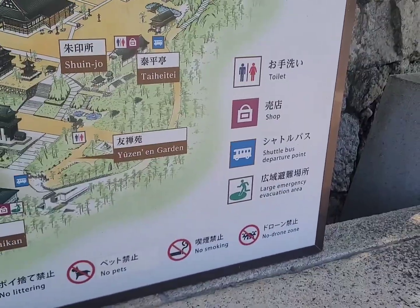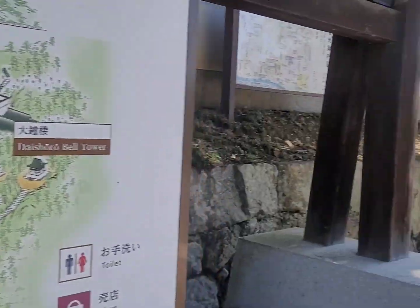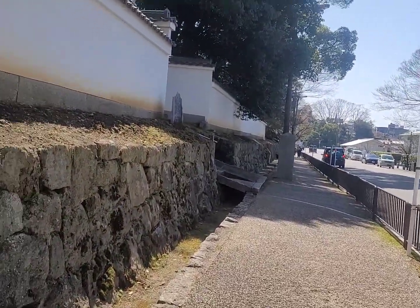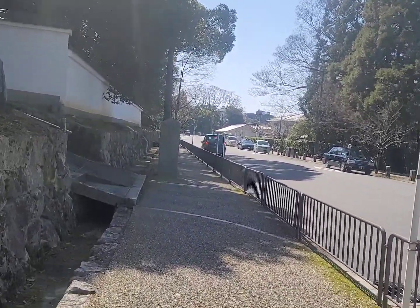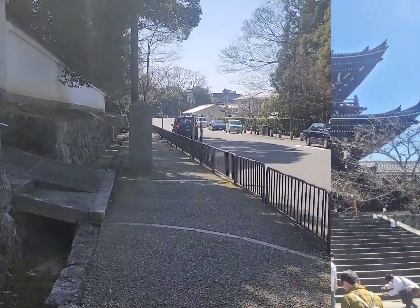Remember, no drones. Japan's very strict on drones. You got to have permission and licenses. I honestly think you should just leave it at home if you aren't a professional.